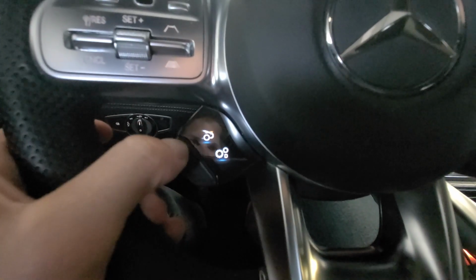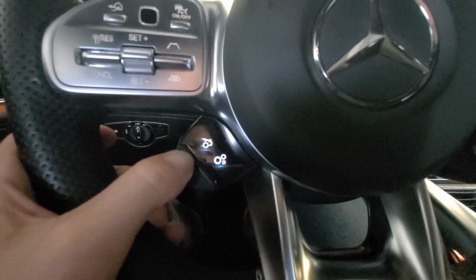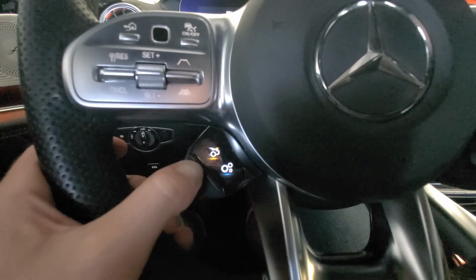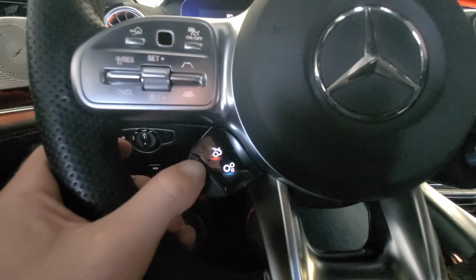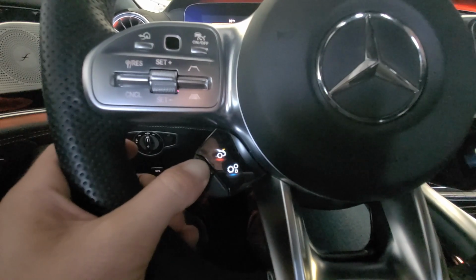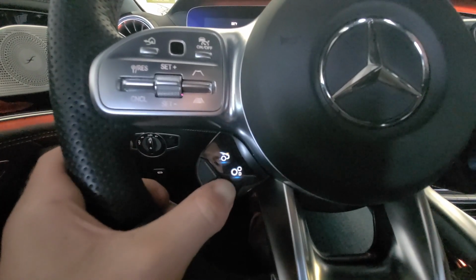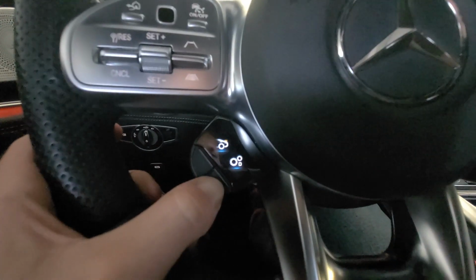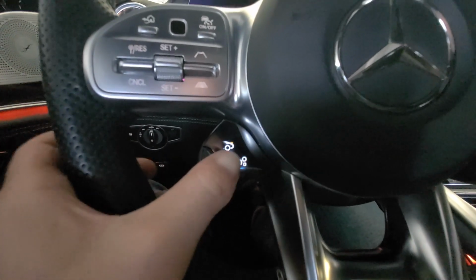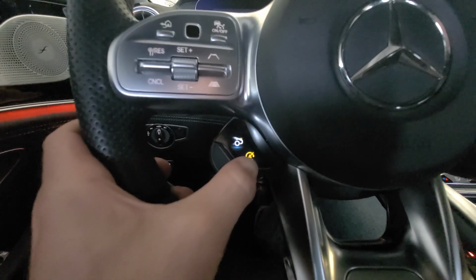Here, if you want to actually operate that particular function, you just press this, which will, in this case, deploy the rear wing. I can put it back down if I want. You have your transmission over here to go from automatic and drive to manual, and then I can change each individual one. That's the auto start stop function.